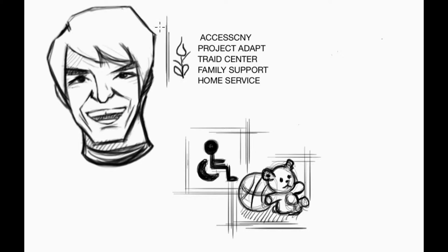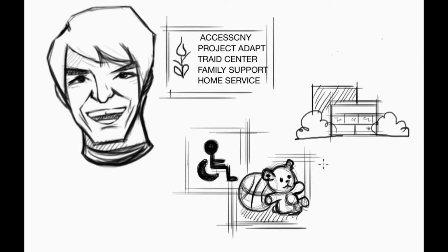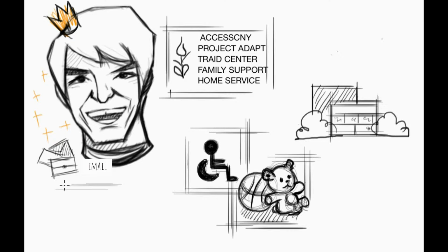TRAID is a lending library that lends out adaptive toys and other equipment to children with disabilities and their families. David manages 2 warehouses. In a typical day, the users contact him via email or phone, and he visits the users mostly at their home. But the users can meet him at the warehouse as well.